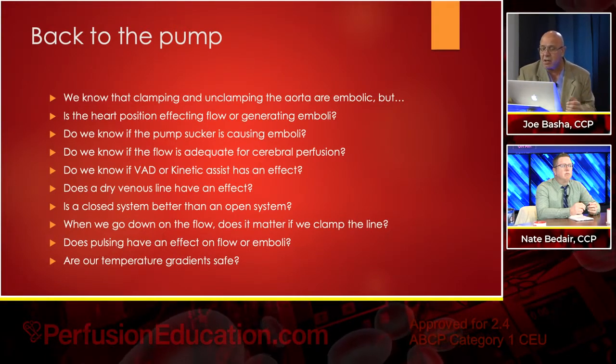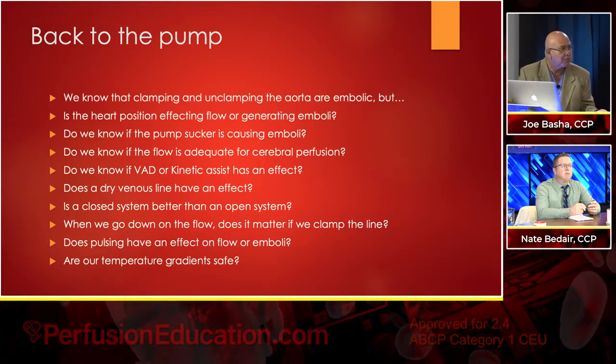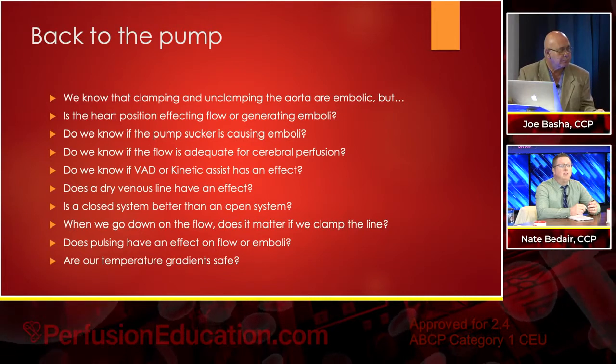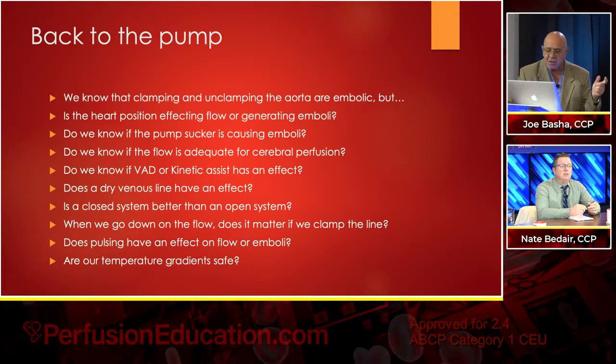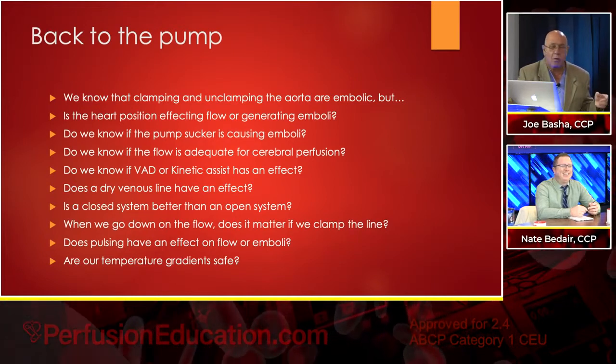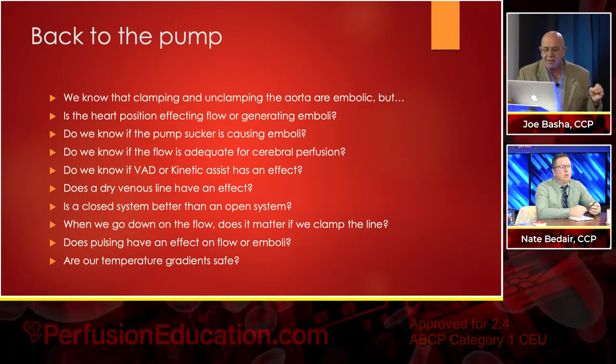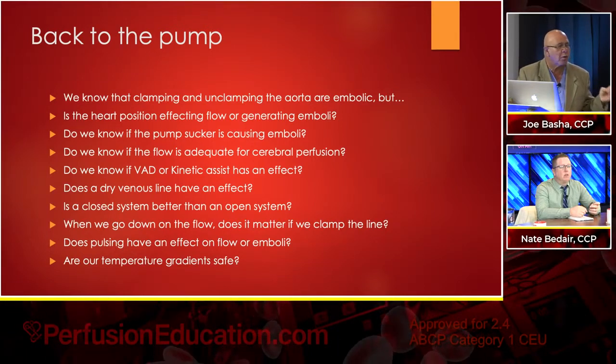When we go down on the flow, does it matter if we clamp the line or does it matter if we turn the flow down? I'd like to get your opinion on that one in particular. Me too. What's your opinion, though? Does pulsing have an effect on flow or generating emboli? That's another question. And are our temperature gradients during cooling and warming really safe?